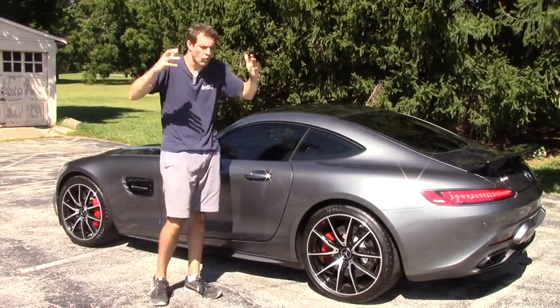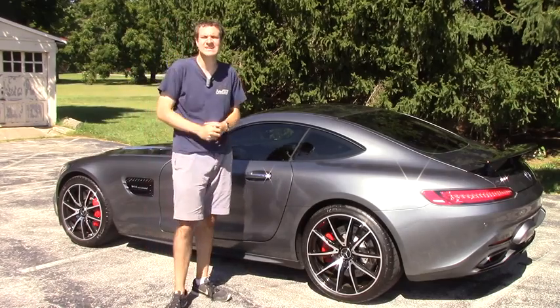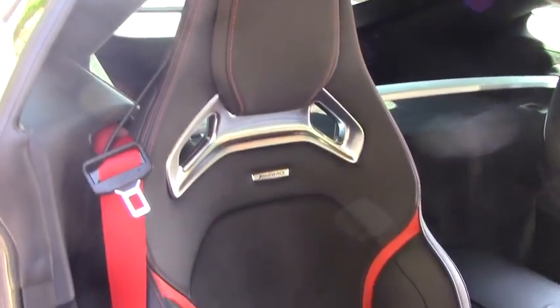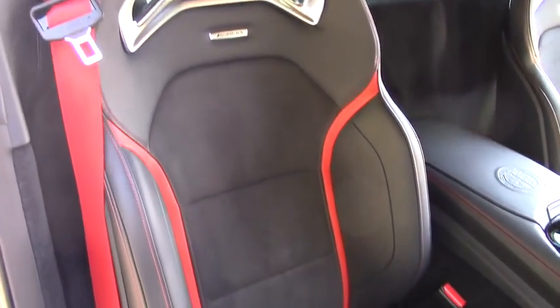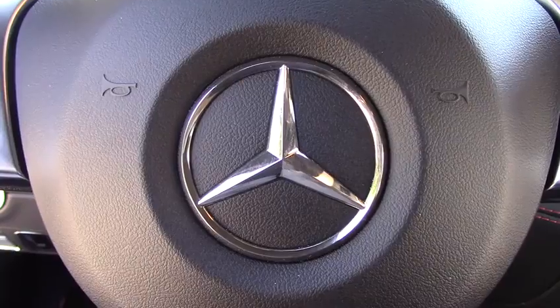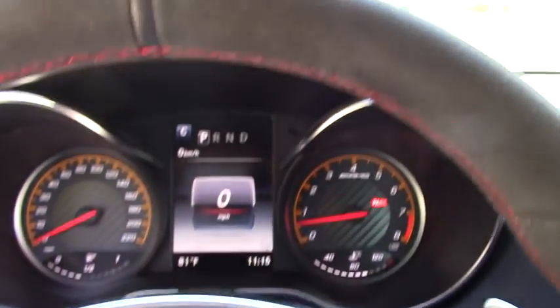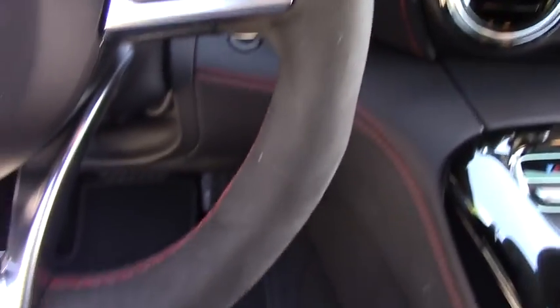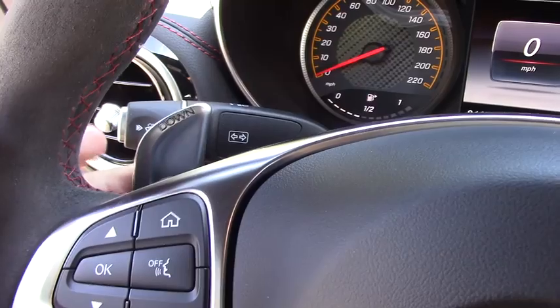So you're probably thinking, fine, so it looks cool on the outside and it has a big engine, but isn't it just some old man Mercedes on the inside? Not exactly. You'll note, for example, the ultra-firm, tightly bolstered Porsche-style sport bucket seats. The steering wheel isn't some ultra-boring all-leather Mercedes affair. It's finished with stitched Alcantara with a flat bottom and ultra-tight shift paddles.